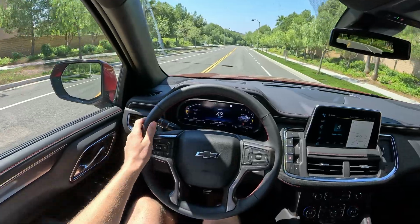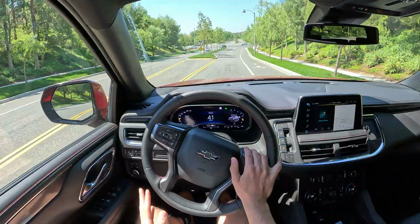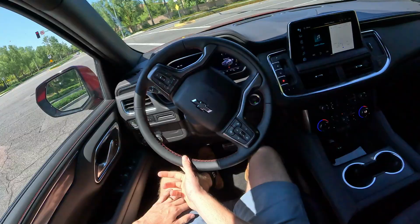You gotta get it while you have the chance, because it's not gonna be too much longer that you can get a fun, exciting, good-sounding, easy to drive, relatively efficient V8 like this in a family hauler, because things are gonna downsize, things are gonna go electric, and it's just not gonna last forever.